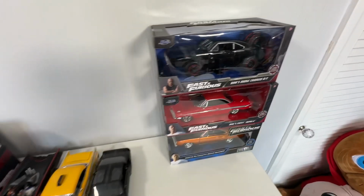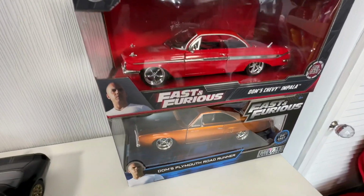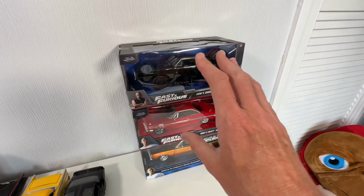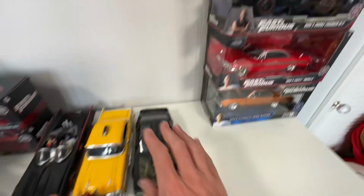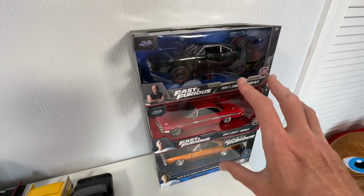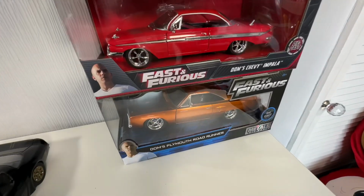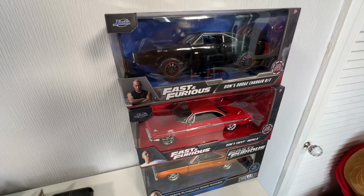And these three are all brand new and boxed, all Fast and the Furious, as you can see. I think these cost me £10 each in the bundle, 10, 20, 30, 35, 40. Yeah, so roughly £10 each in the bundle. These are around about 25 to 30 each. I need to check each one thoroughly, but roughly 25 to £30 each on those. I couldn't leave them behind.